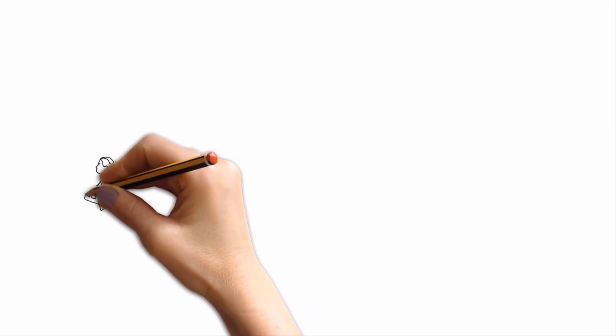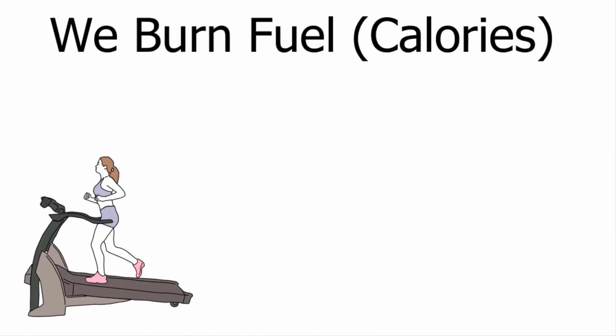Let me explain. To understand how this all works, you need to know 3 facts about how the human body works. 1, realize that most of the calories we burn is not from exercise.